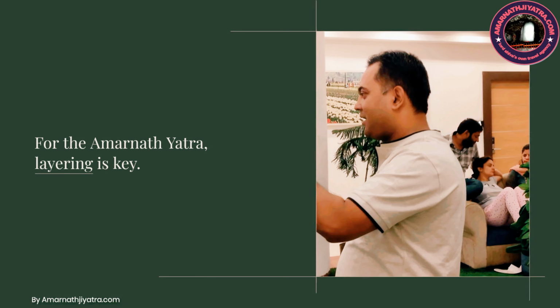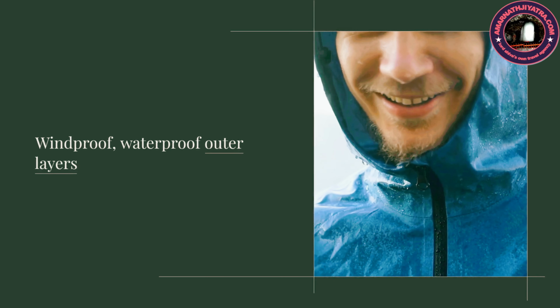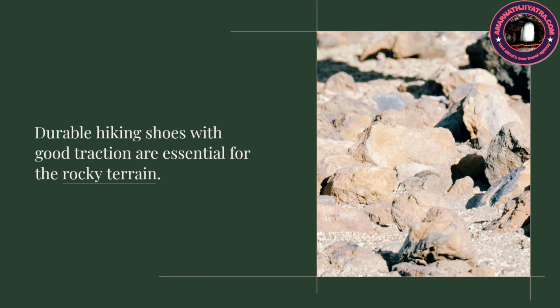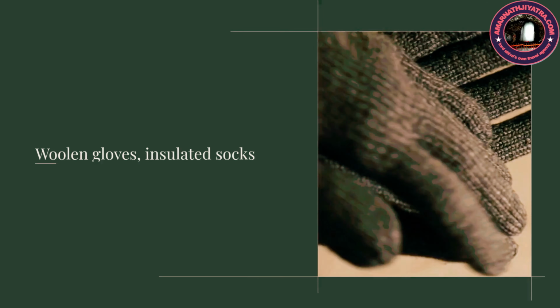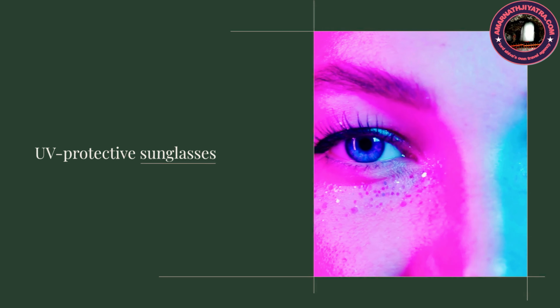For the Amarnath Yatra, layering is key. Start with moisture-wicking base layers, add insulating fleece or down jackets, and finish with windproof, waterproof outer layers. Durable hiking shoes with good traction are essential for the rocky terrain. Don't forget woolen gloves, insulated socks, and UV protective sunglasses.